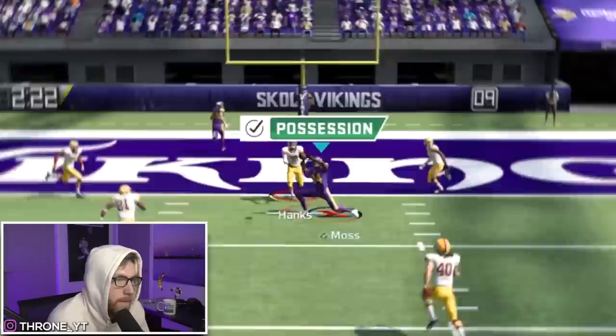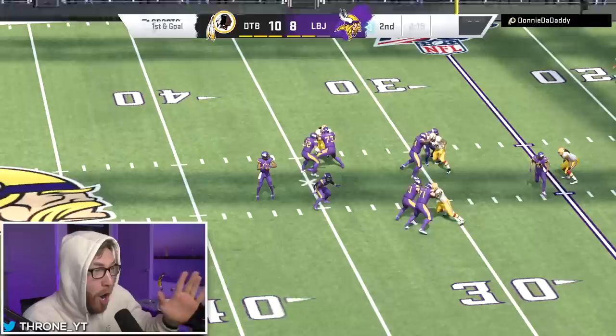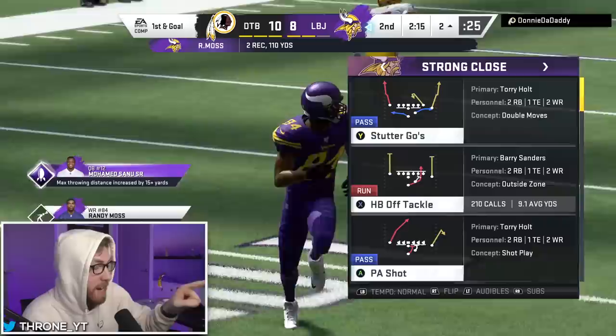Bagged. I am dead inside. Oh, that was so hot. Oh, that was such a beam to Moss. I thought that was such a tight window. I was terrified. Okay, we have Gunslinger activated now. Sorry, Bazooka activated now with Mohamed Sanu.